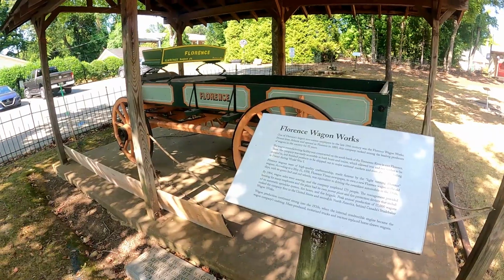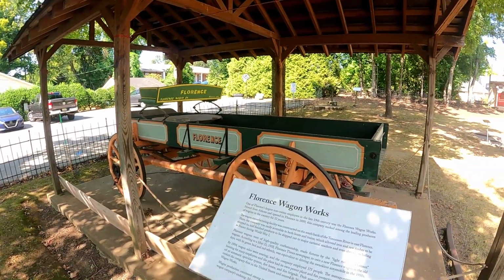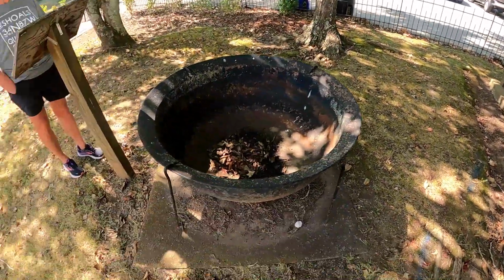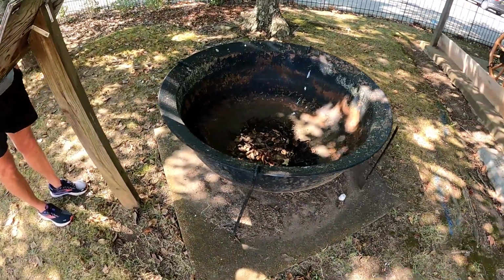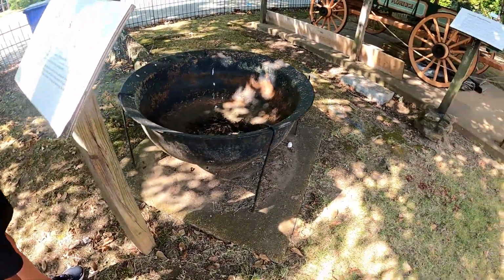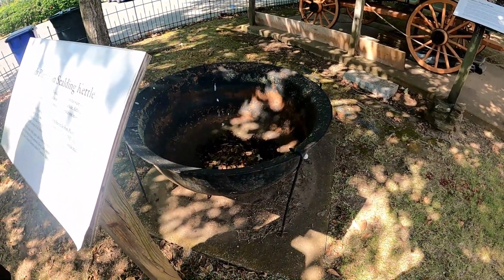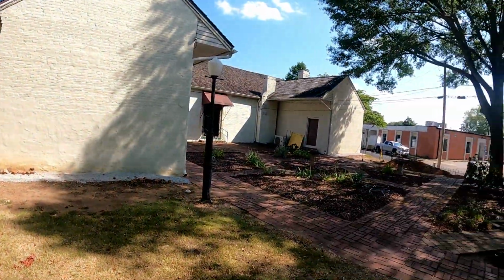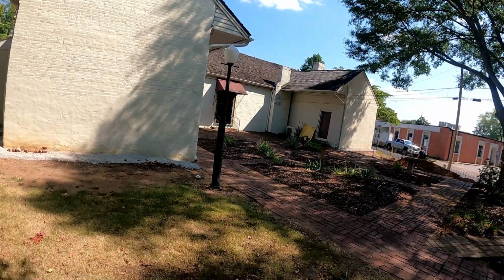Wow. All these days, hog killing. There's a Florence Wagon Works. And that was for hog killing? Yeah. That's a big old pot. Scald. That's used to heat water to scald hogs. This is the backside of the tavern. A lot of history in there.